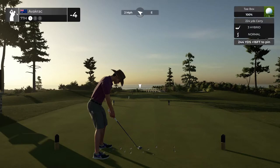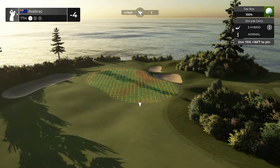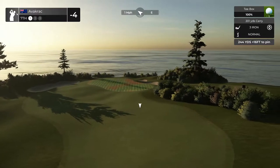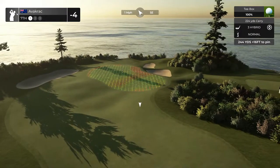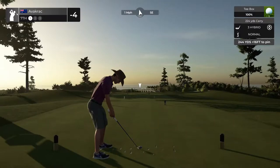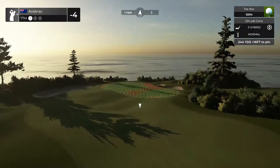We're at hole 7, par 3. Let's send it. What have we got? Hybrid. Oh, that's going to come in hot. 3 iron with 3 iron. Get the bounce and roll on. Let's take a little bit of juice out of this hybrid. We need to get this bounce right and the roll onto the green.